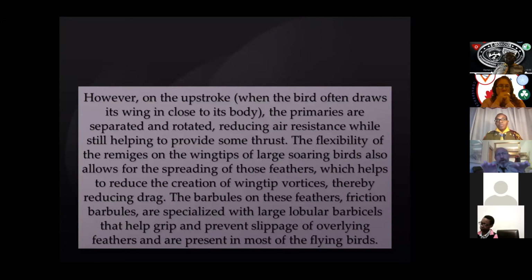But when the bird comes up on the upstroke, bringing the wing back to its body, it will actually rotate the primaries 90 degrees, so the air will flow between them. It's really amazing how God designed this. So on the upstroke, there's hardly any drag whatsoever. Then on the downstroke, it'll move its primaries back to the horizontal position, which is the thrust stroke.